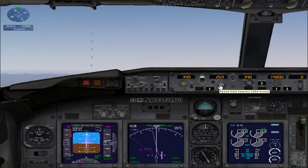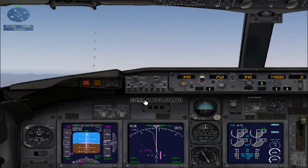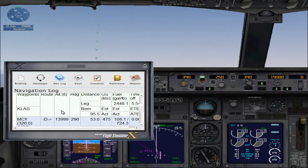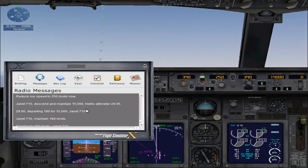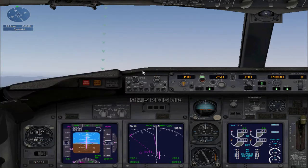Janet 710, descend and maintain 15,000. Nellis altimeter 29995. 29995, departing 190 for 15,000. Janet 710, maintain 180 knots. Slowing to 180 knots, Janet 710. Janet 710, contact Vegas now, 125.02. 2502, Janet 710. Janet 356, contact the tower. Janet 356, switching. I'll call the tower now.